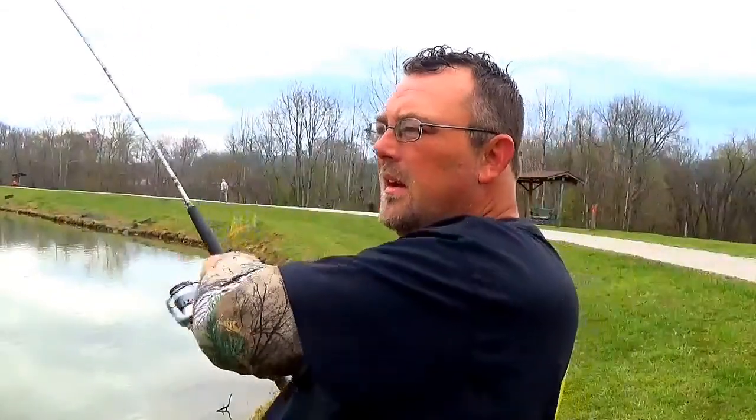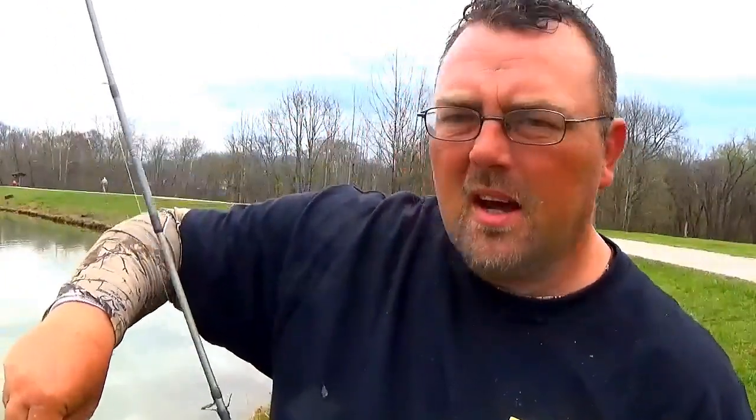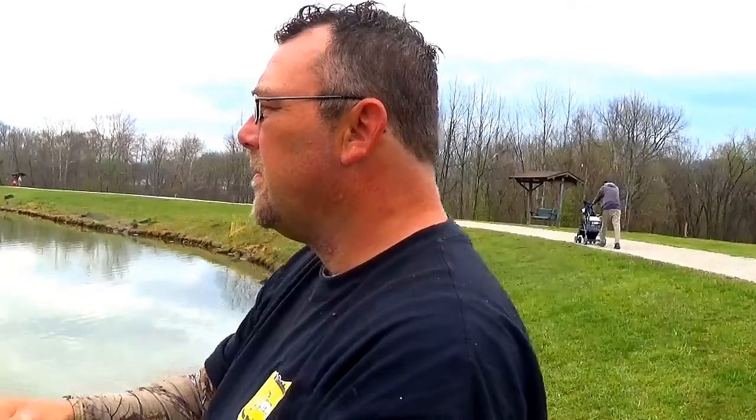Got another fish on, boys. What is that? That's not a goldie. Little catfish. Catching a variety of everything today. Look at that little guy. Caught two goldies, three bluegills, and that catfish. At least the bobber's going down. Can't complain too bad about that.